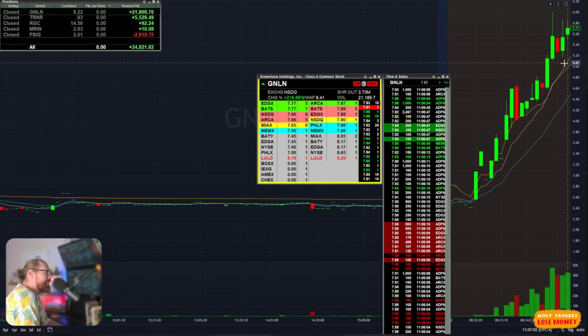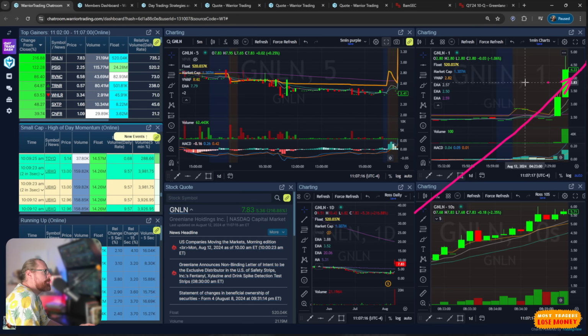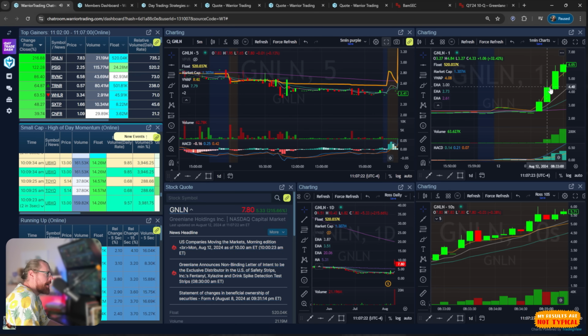I'm a little bit unsure what to think because it's a big topping tail, and we sort of dropped back down to 5.20. But at the same time, the trend is still clearly positive. So at that point, I glance at my 1-minute chart and I see that we've got this spike up to 6, right? But the 1 minute is now just showing 4 green candles in a row. We haven't even had a pullback yet. So I'm thinking, all right, this thing is just very, very strong.